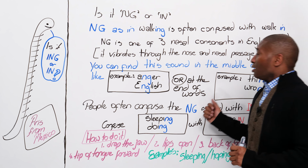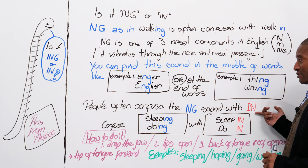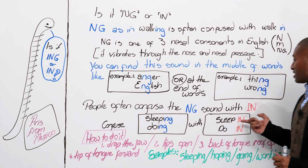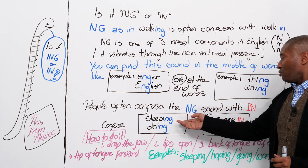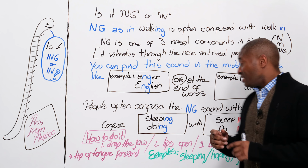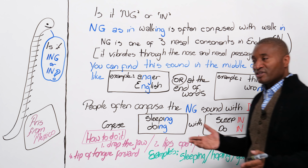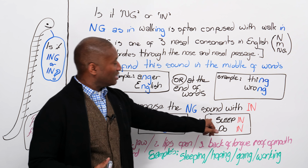Okay. So as I was saying, people often confuse the ng with in. An example is they confuse sleeping with sleep in, and doing with do in. Well, what's the difference? It's not much. Well, they're very different. Sleeping, the activity you do at night. To sleep in means to get up late. So they're not even the same. They sound similar and they are related, but this is sleeping at night and sleep in.